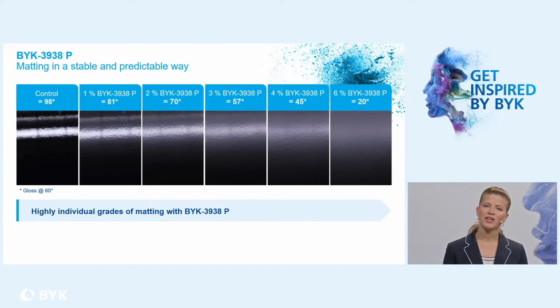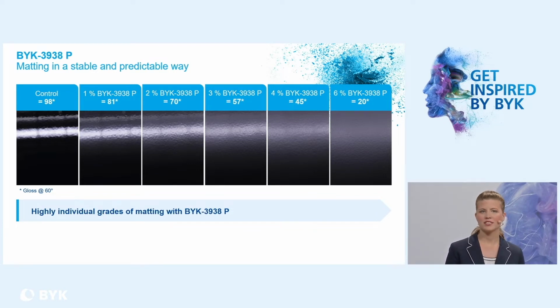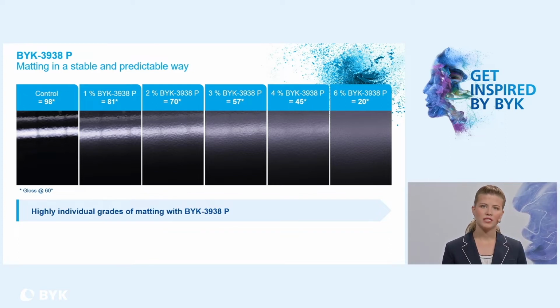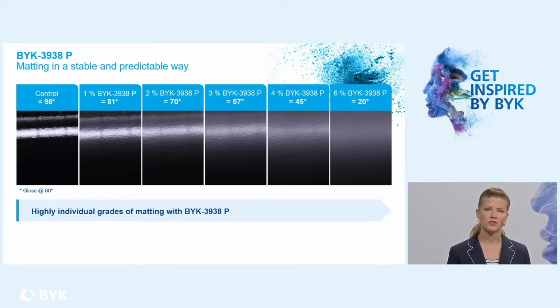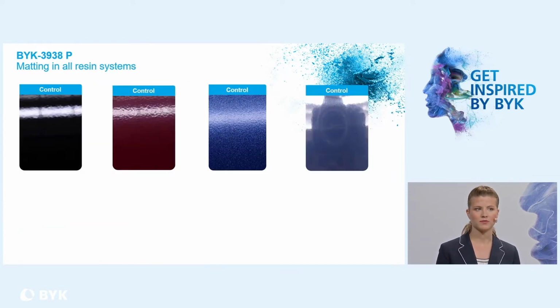On the other hand, higher dosages of BYK 3938P provide me a real matting effect, dropping my gloss by 50 units or even more. This can be used if I have a demand of a customer, just having glossy system in stock, I use the additive, combine it, and can fulfill the demand. There is no need to wait for a new production lot to satisfy the customer request. Or I can even do a quick adjustment right at the line. You select your grade of matting, highly individually depending on your need and your demand.